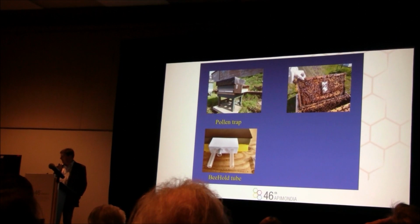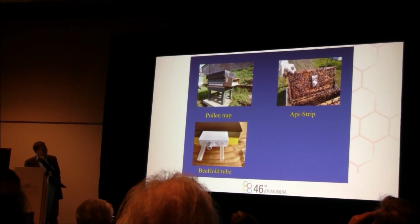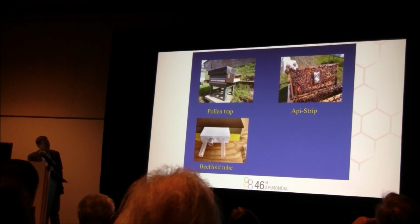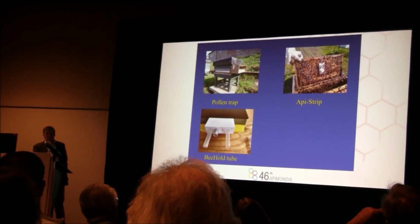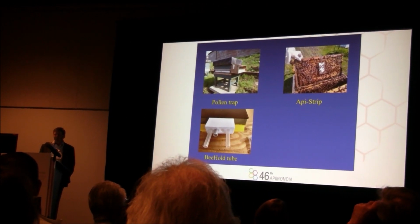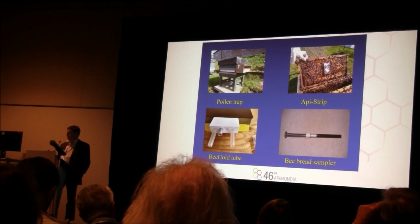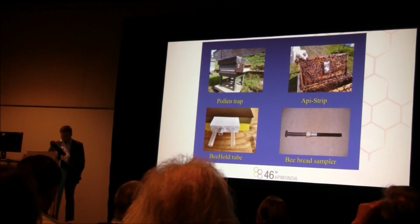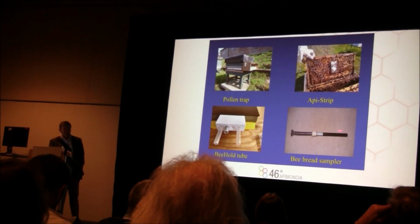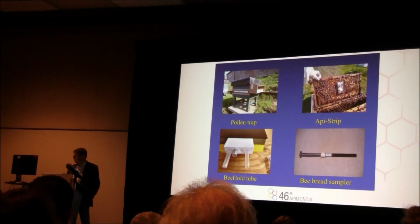And then the second passive device is something called the Apistrip, developed by colleagues in Spain, and this is just a plastic strip, a bit like an Apistan or Bayvarol strip, and this is coated with a compound called Tenax, which is particularly good at picking up and absorbing chemical contamination. And then the final thing that we're doing is we're collecting samples of bee bread from within the colony using this natty little device developed by some of our colleagues in Italy, although actually we're often using pieces of drinking straw which work quite well.